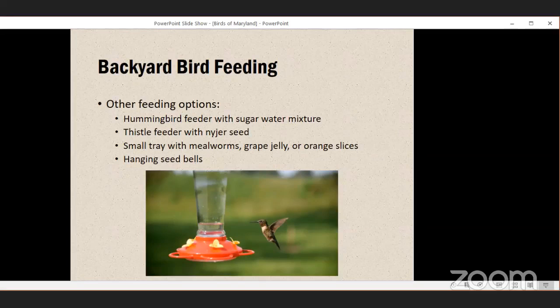So in addition, I'd say a thistle feeder with Niger seed inside is helpful for finches. Sometimes they call them sock feeders. And they really look like long tubular socks that have small little openings so the finches can grasp the sock and then reach their bills inside for the fine seed. Again, that only really serves house finches, goldfinches, pine siskins, birds like that. So it's not quite as well rounded. So I don't typically recommend that as a first feeder.